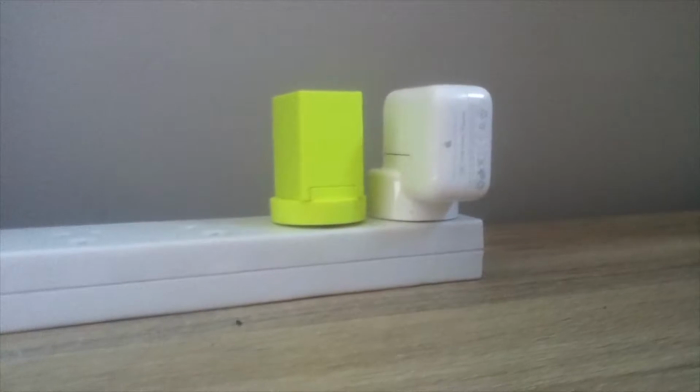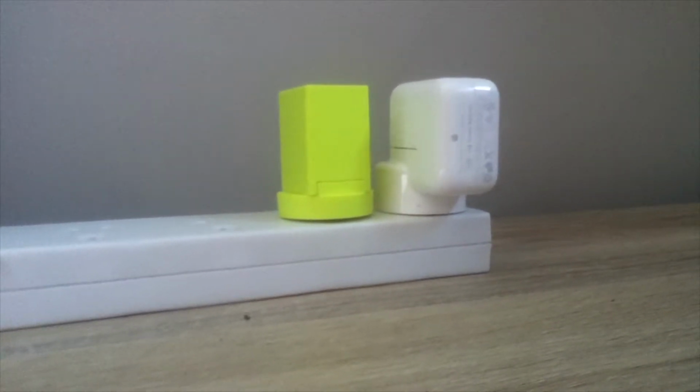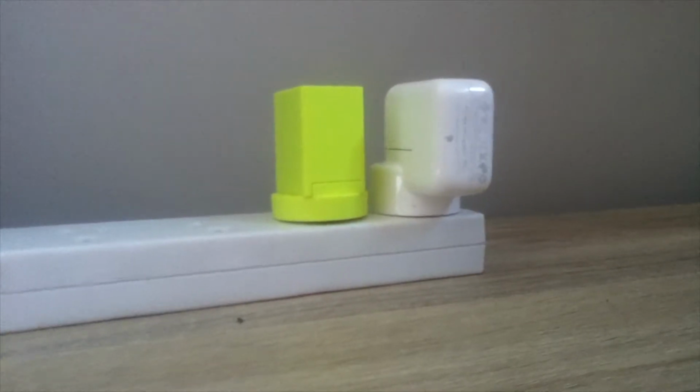And here are some photos and videos to compare the iPod Touch 4th generation to the 6th generation. See if you can see the difference.